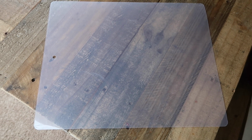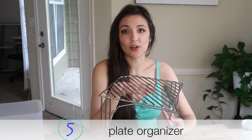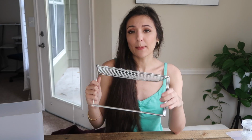If you are going to cut it down to the size of a placemat, make sure that it's going to fit in the dishwasher. So when you're closing the dishwasher, it's not getting caught on the top shelf. I use cutting boards for my placemats. Either one works. The next item is utilizing vertical space, and that's utilizing this plate organizer. And again, you can get these online, but it's sometimes better to look at it in person.